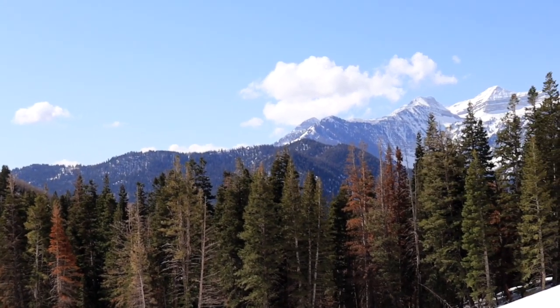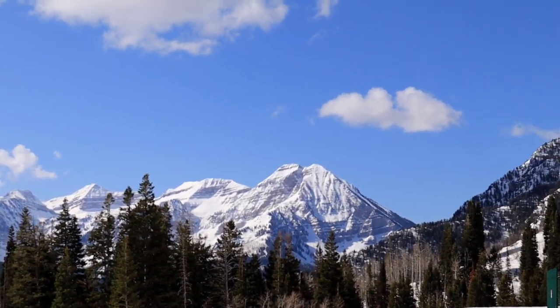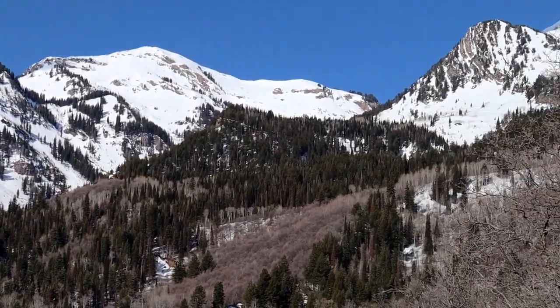Well, I'm up here, super, super pretty. Doesn't look like much fishing will be had here. I'm gonna go check the inlet stream and see what's going on over there. It looks open, but it's probably 2 weeks away from being fishable up here, which is fine.